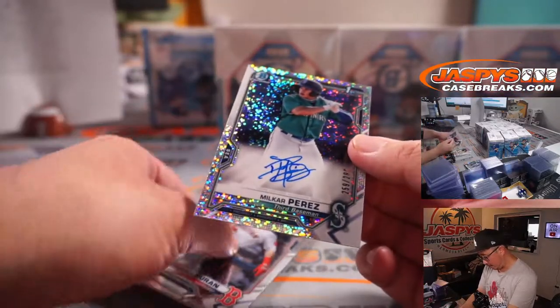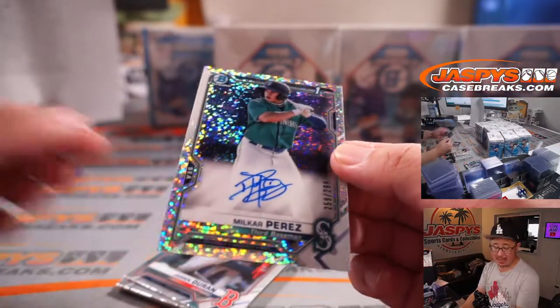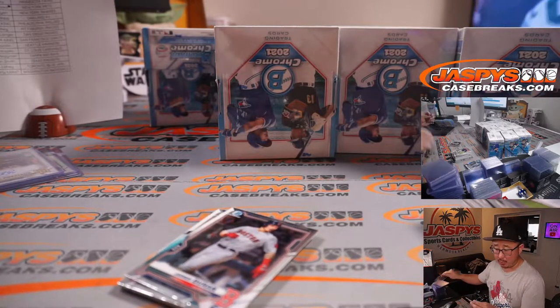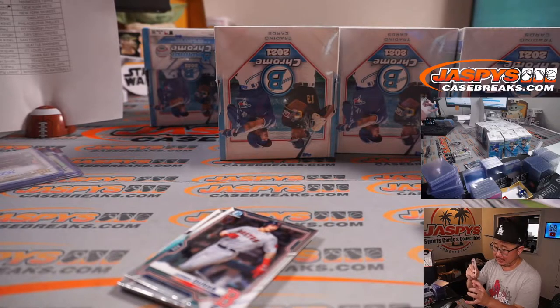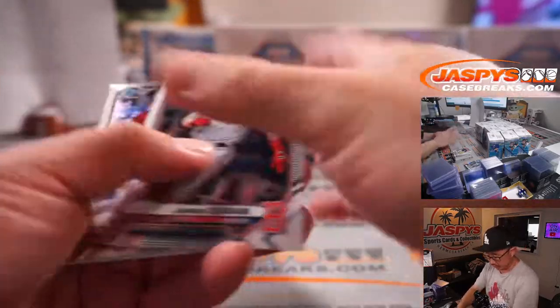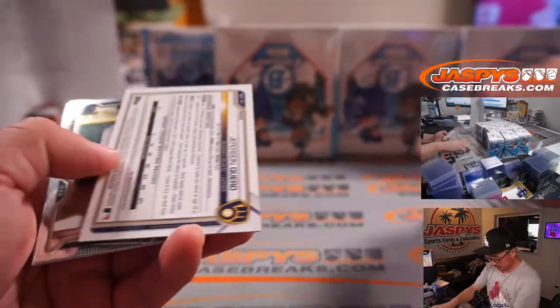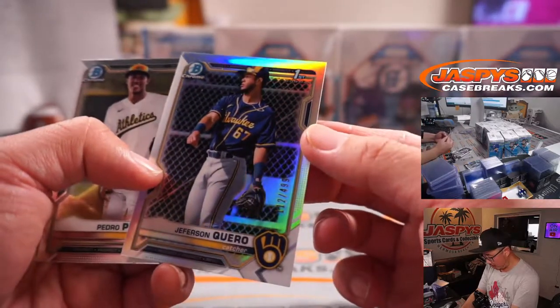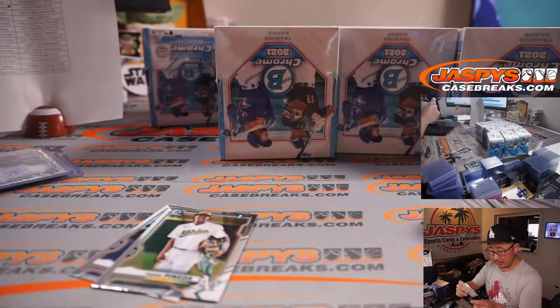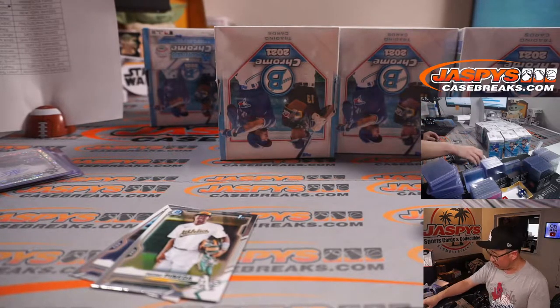And Milcar Perez, 259 out of 299. Speckle parallel. And on card, Bowman first autograph for Coppola and the Seattle Mariners. Number 31 Mariners prospect, according to Fangraphs. We got Jefferson Cuero, 112 out of 499 refractor. That's for Mark and the Brewers.